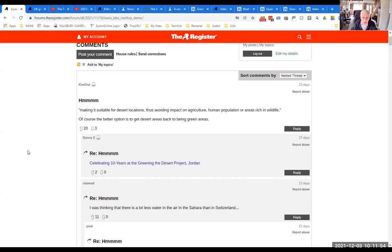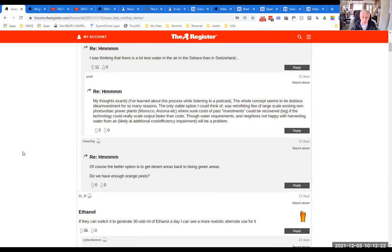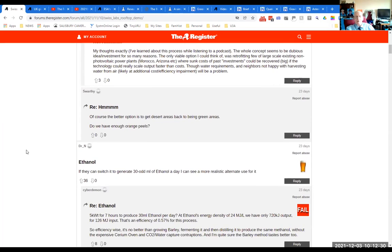Celebrating 10 years of greening the desert in Jordan. A lot less water in the air in the Sahara than in Switzerland. Yes. The whole concept seems to be dubious investment for many reasons. The only viable option I could think of was retrofitting a few large-scale existing non-photovoltaic power plants, such as Morocco and Arizona, where sunk costs of past investments could be recovered. Because you don't know how much energy producing the solar cells requires. Nobody ever tells you that bit. No.